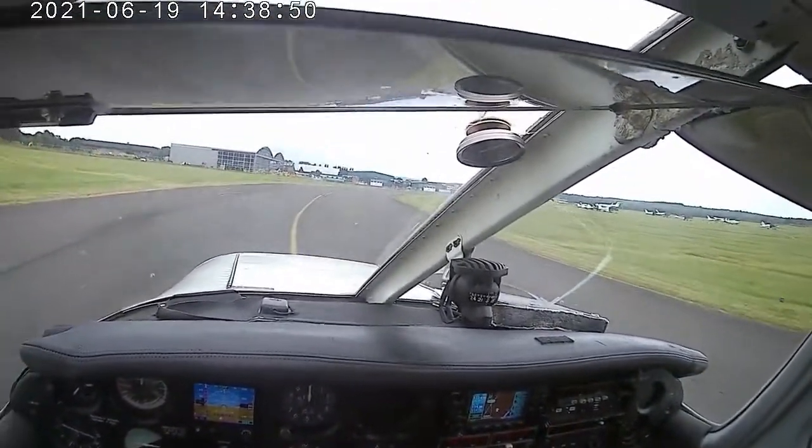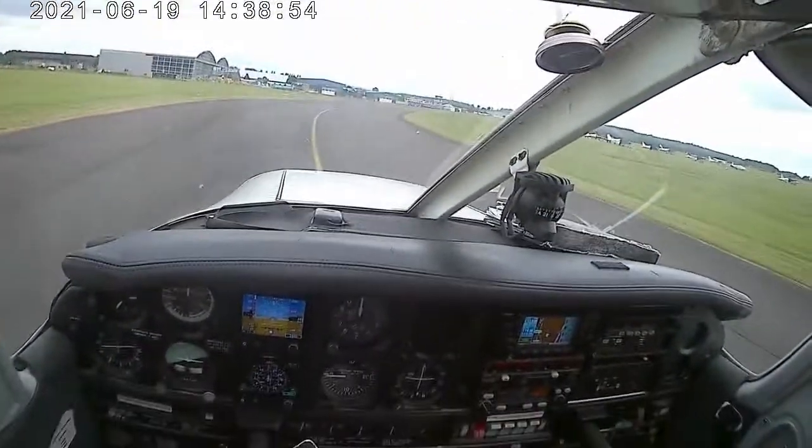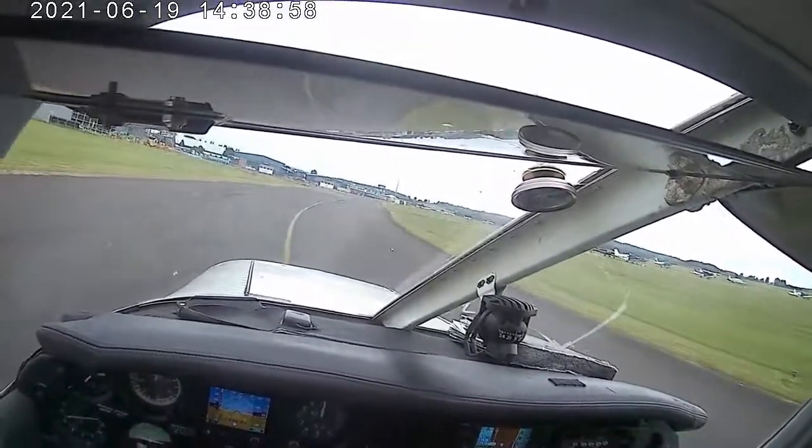H22, vacate right at the intersection, taxi back to parking via Charlie Bravo and Kilo. Back to parking via Charlie Bravo and Kilo, H22.